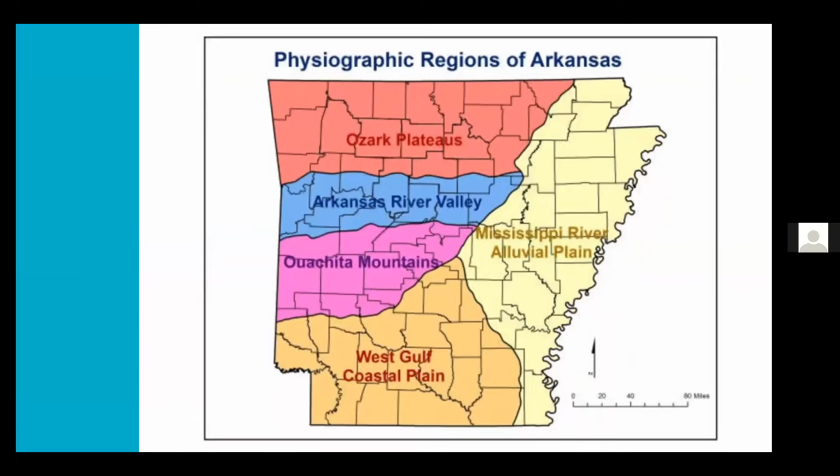Okay, the first figure here is the physiographic provinces of the state: the Ozark Plateaus, the Arkansas Valley, the Ouachita Mountains, the Mississippi River alluvial plain, and the West Gulf Coast plain.